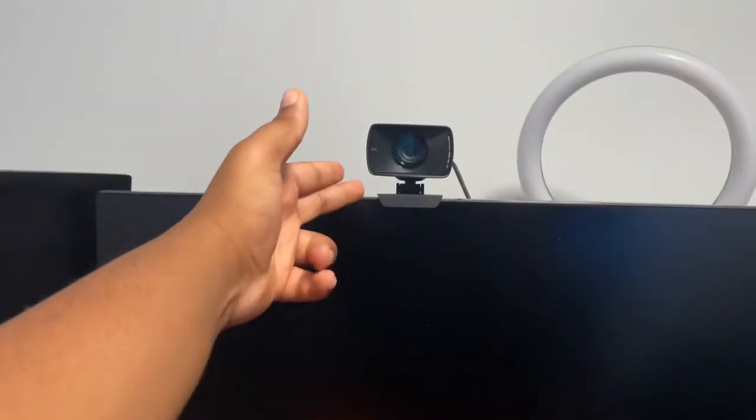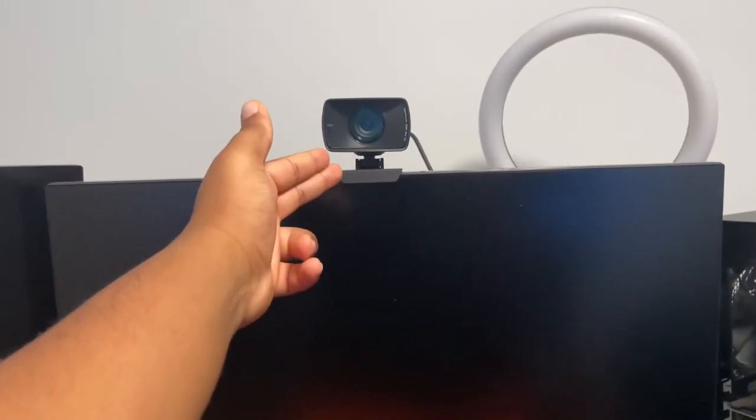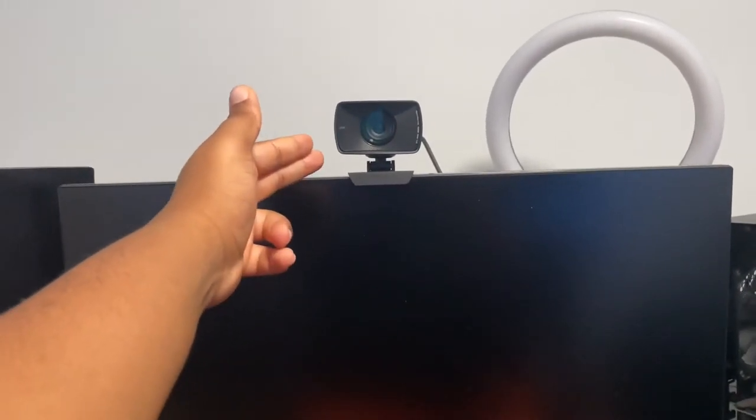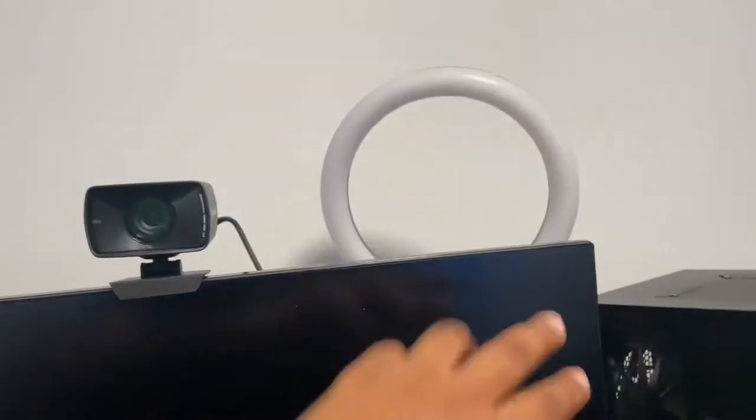And then this is the webcam. Not gonna lie, best looking webcam out on the market right now. It's worth the money. If you want a webcam, cop that. Then we got a little basic green light for real. I can show y'all what it looks like when the computer's on.